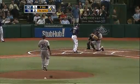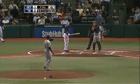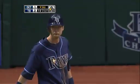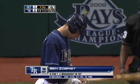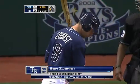Way upstairs. 1-2. Well, the Rays have taken a 2-1 lead. Boy, that takes the wind right out of the sails of a potential big inning. Sure does.